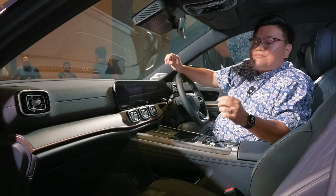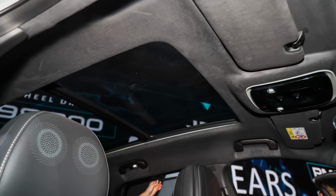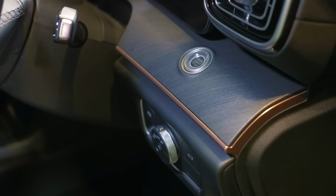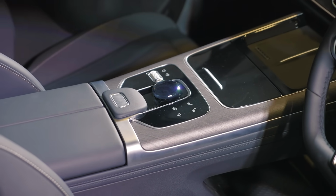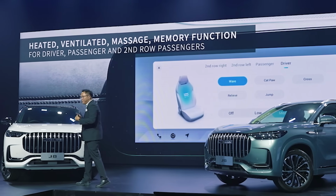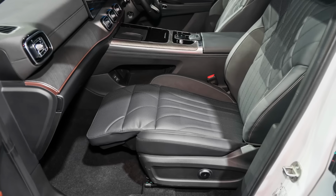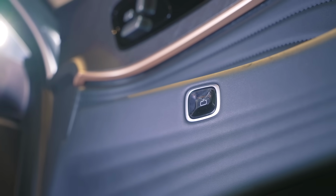Moving on inside, it is very premium indeed. Starting at the top, you've got a massive panoramic sunroof, a suede-like headliner, and a dashboard that is completely covered with soft materials. You've got wood panels over here, full ambient lighting, a bit of a crystal knob in the center, and even the seats are very comfortable. And even more amazing, the two front seats and even the two middle seats all have ventilation, massage, and even memory functions. Specific to the all-wheel drive version, the front passenger seat also has a powered leg rest, and to open the doors, there are no door handles over here, you just press a button.